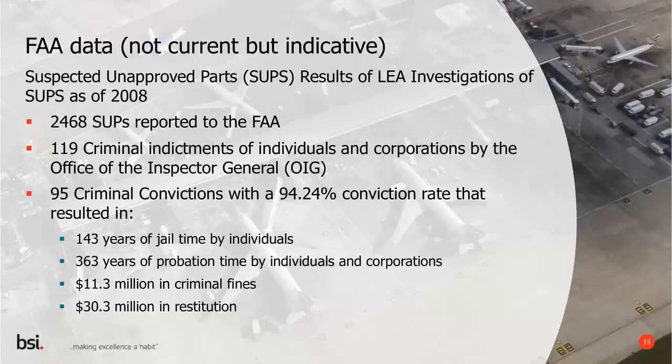This is slightly old data, but again, it's to try and give some scale. So in 2008, local law enforcement agencies looked at SUPs, and there were 2,468 suspected unapproved parts reported to the FAA. And there were numerous criminal indictments, criminal convictions, lots of jail time. Nobody wants jail time. Lots of probation time, but look at the costs involved, millions of dollars. And that was 10 years ago. So obviously the cost will be significantly greater.